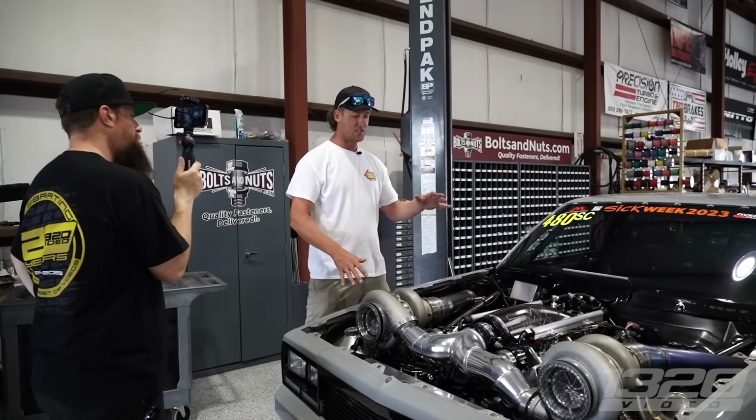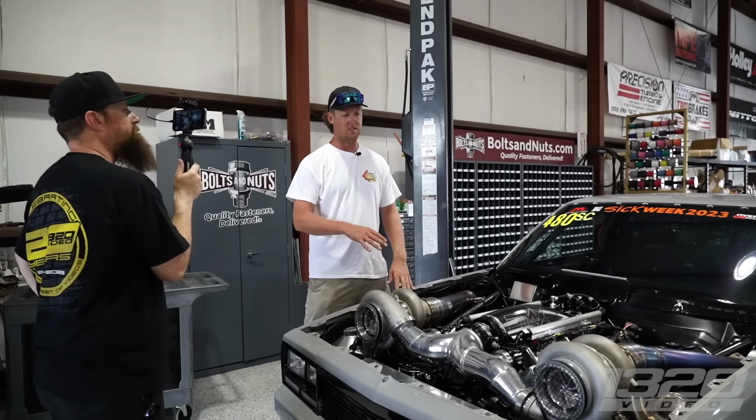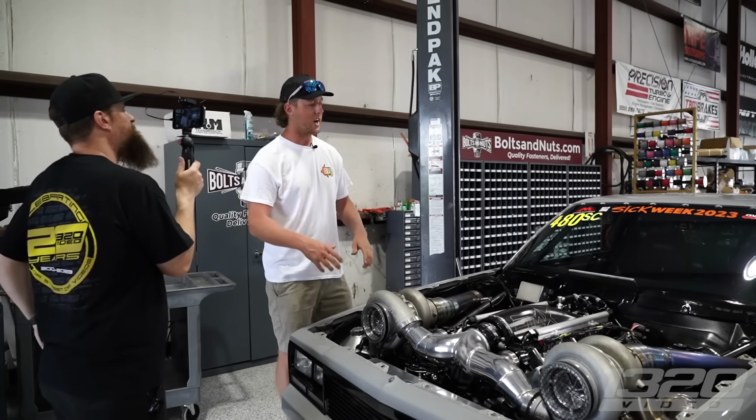And Steve builds these engines to have a real nice valve train in them, and they just hold up, you know, awesome. Last year we had zero issues with our big block until I threw a rod, bent the crank in it.